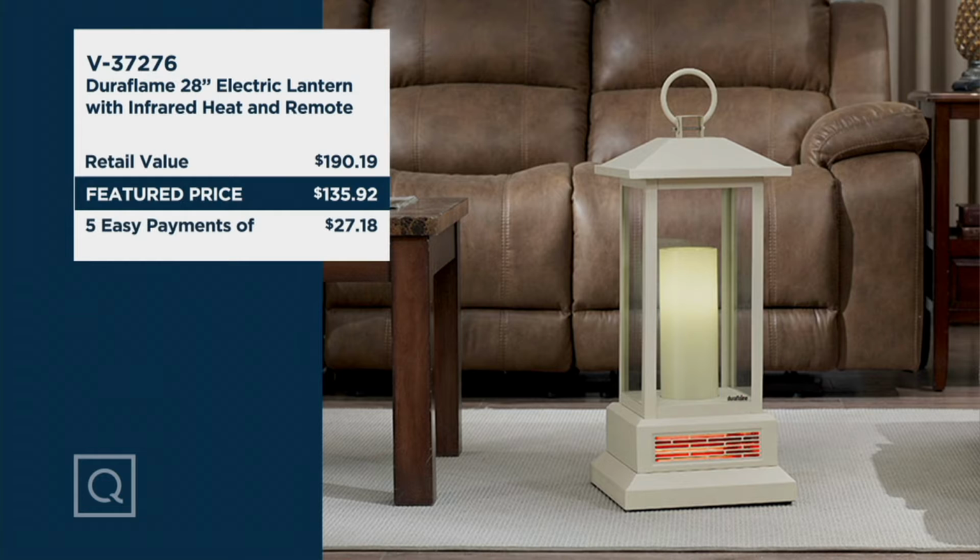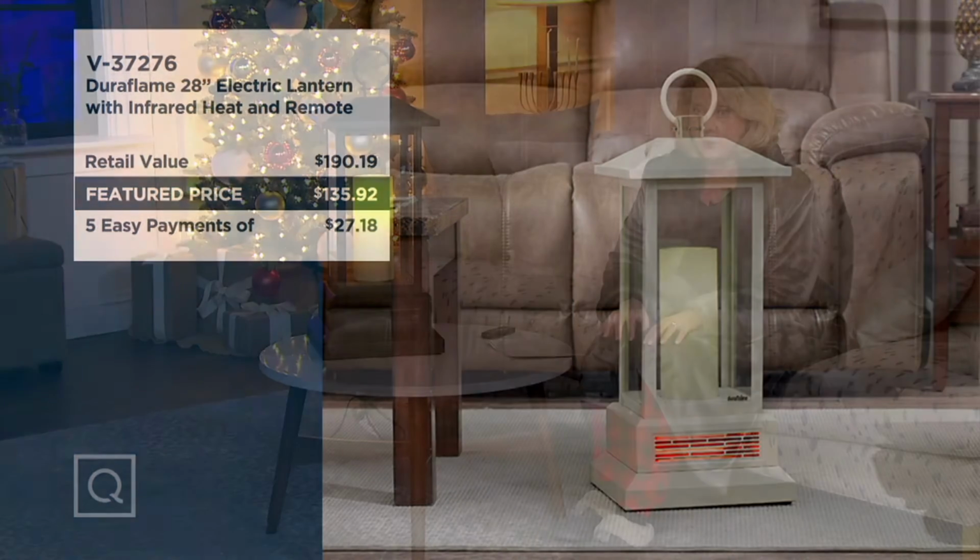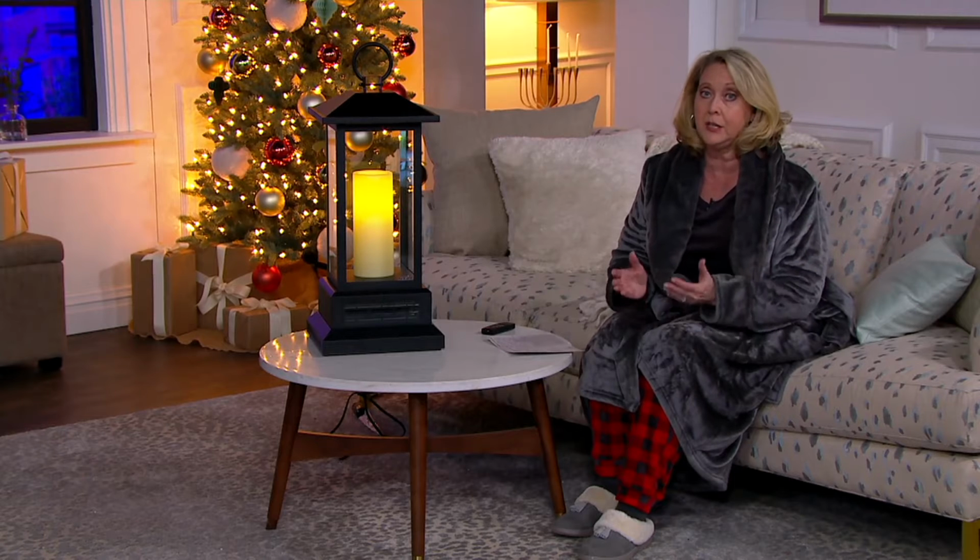Here's the value, because here's the thing. This really should cost you $190. This is not just a lantern. This is glass and metal, but it's all about that heat and the light. And you can get it home for $135.92. I will say that is a special price, and also you're getting free shipping and handling, and that saves you $17.97 all on its own. So you're really saving a good amount of money.